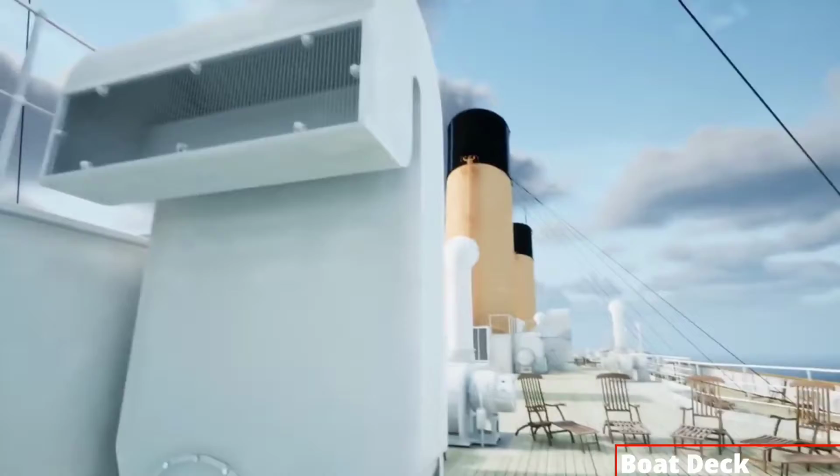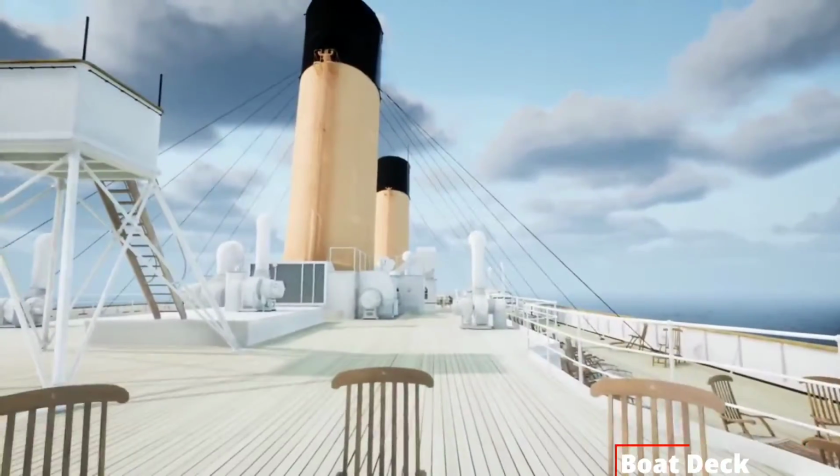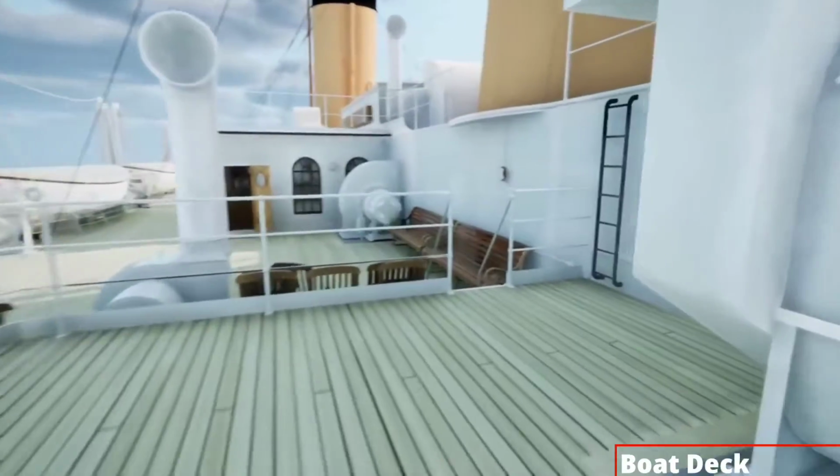The tower you see standing on the raised deck is the compass platform. That is where crew could get a more accurate compass reading from the compass, which was always stationed on the platform.